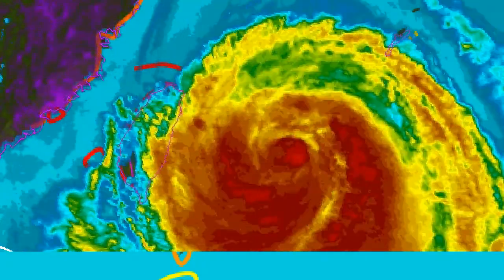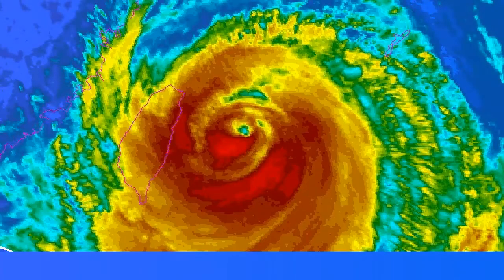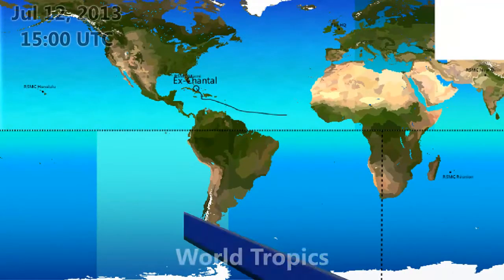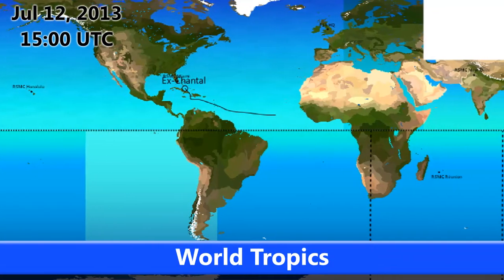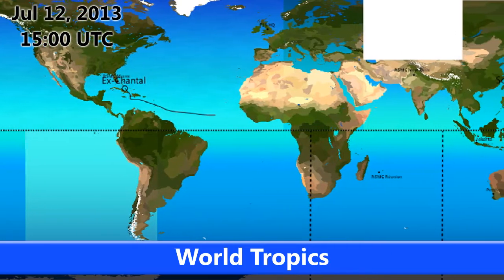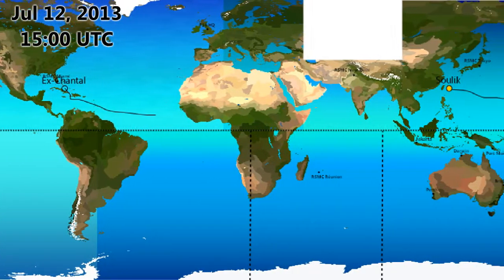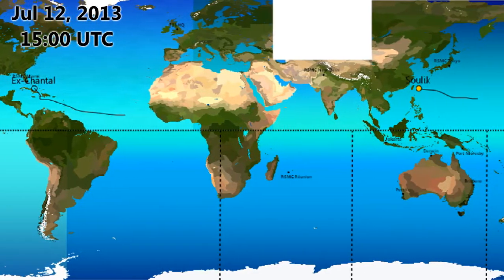You can see, quite unfortunately as well, that most of the worst of the cloud cover and the most intense weather is to the south of the eye, which is probably bad news for Taiwan in terms of heavy rainfall, which will probably lead to flooding and indeed strong winds of Category 2 force, maybe even gusting to Category 3 typhoon force. So this is the current full picture then, July the 12th.